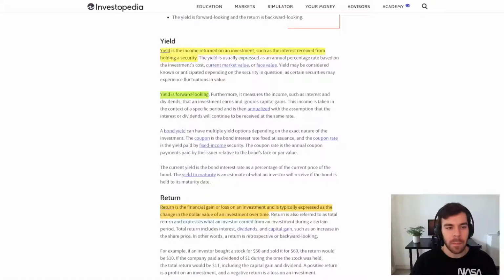All right, so I want to take a pause here, and I know many of you are very savvy in this space, but not everybody fully understands these words and these keywords. So let's stop a second and talk about the difference between yield and return. Yield is the income return on an investment, such as the interest received from holding a security. The yield is forward-looking.